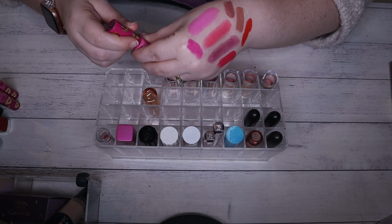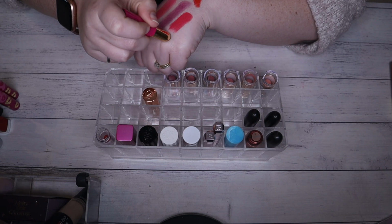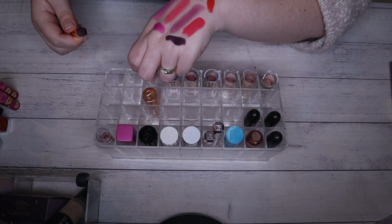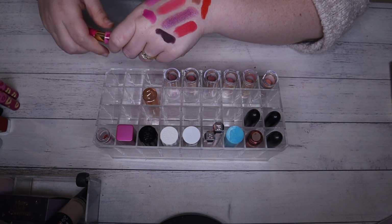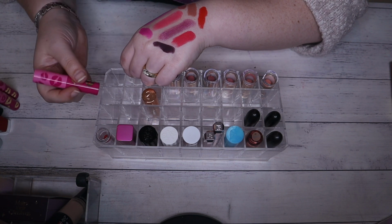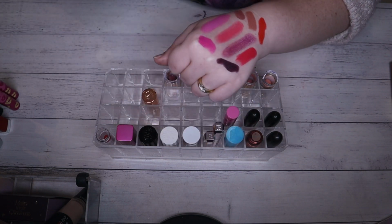And the last one here is in Courage. Now, I'm going to keep this one for my creative looks just because it is the only colour that I have that is a really deep, dark purple. It is starting to dry out a little bit, but for my creative looks, it doesn't really matter. So I am going to keep this just for that.